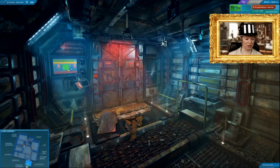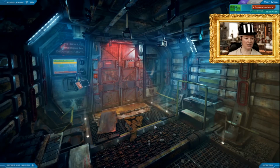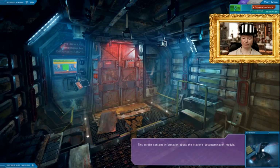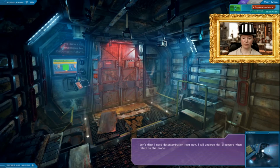So let's have a look, see how our map has now changed. So we are in the pressure chamber. And the next room we would head into would be spacesuits. So let's work this room. See what we have here. Screen. Examine the screen. This screen contains information about the station's decontamination module. Okay. Controls? I don't think I need decontamination right now. I will undergo this procedure when I return to the probe.